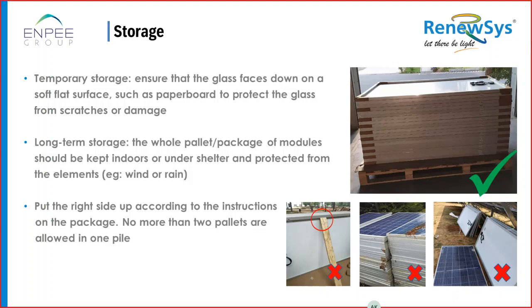And always put the right side up, and always unpack before placing the modules on the pallet. Please read our instruction manual or handling manual, and always don't store more than 2 pallets one above the other.